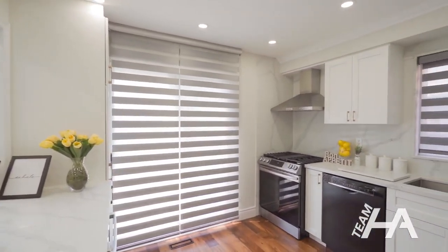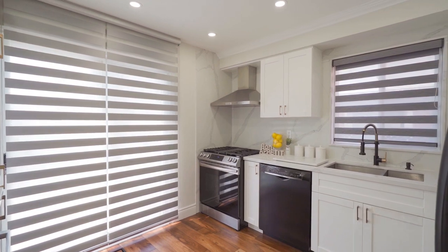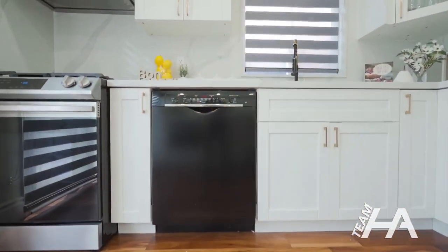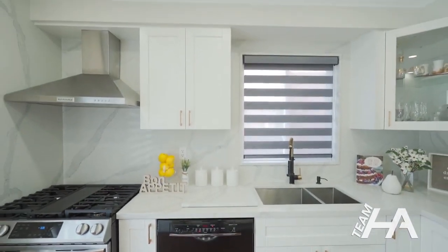Enjoy this beautiful kitchen that includes stainless steel appliances, a gas stove, built-in convection microwave oven, elegant quartz countertop and backsplash with custom-built pantry for all your storage needs.